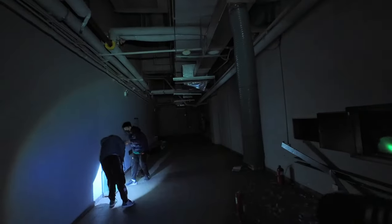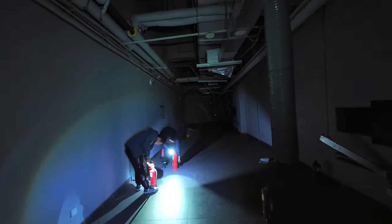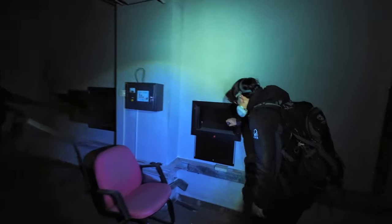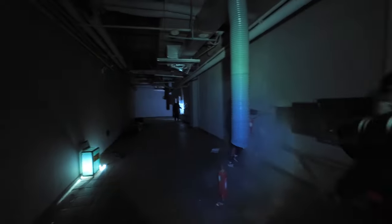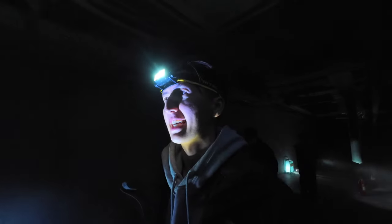Another thing is the fire extinguisher. Oh, is there smoke up there? Oh, that's why they're smoking. Jesus, smoking up there. Smoking up the screens. Alright, now I know why he's bought the gas mask.